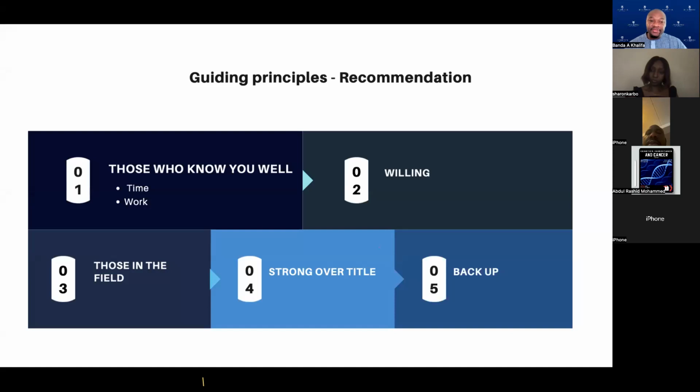And then third, you have to find recommendation letters from those in the field. If you're applying for an MPH, or Master of Public Health, at least one of your recommenders should have an MPH or a PhD in public health or something. It really helps. You can't say you're applying to an MPH and all your recommenders are, say, internal medicine lecturers or surgeons or people that have absolutely no idea what public health is. So you need at least one in the field.